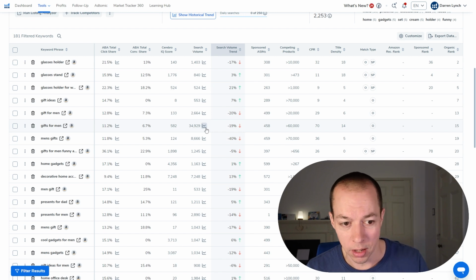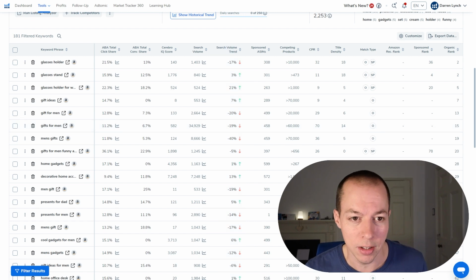So I would say that glasses holders or spectacle holders is a terrible idea for a new seller that wants to sell 600 units per month, because there's only one product pulling it off. You're always looking for a landing zone.